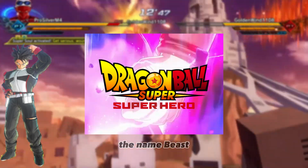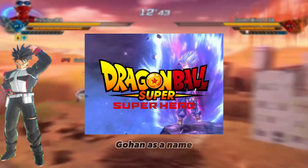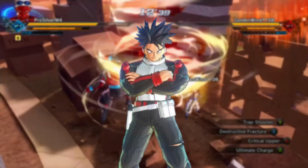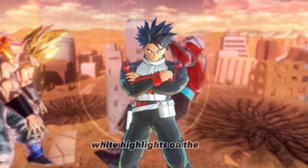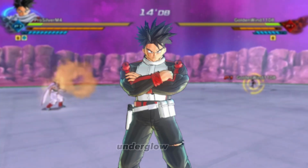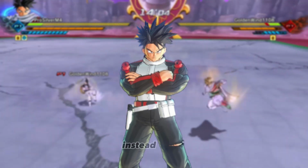Also, the name Beast Gohan isn't good. I'd rather Final Gohan as a name to keep with the naming theme of Ultimate Gohan. If I had the chance to redesign Beast, I would have kept the hair the same as Ultimate, but instead of making it all white, give the black hair white highlights on the top. As for the aura, you could keep the purple but make it an underglow with the white aura as an overglow, and the eyes should be purple instead of red.